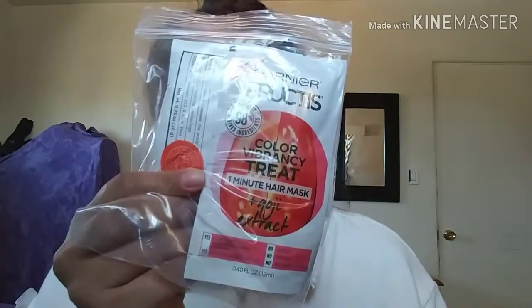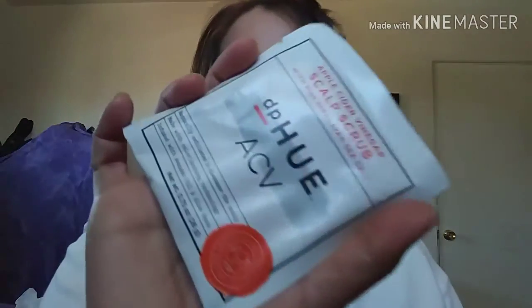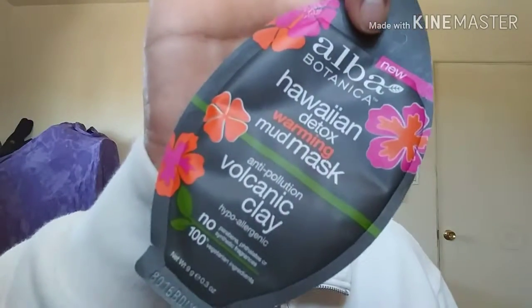And then there are these little foil packets. One of them is a Color Vibrancy 1 minute hair mask, which I love hair masks. I haven't tried this one though, so I'm excited to use that one. And then the next one here is, I'm trying to pull it out. It's an apple vinegar scalp scrub. That's pretty cool. I guess it takes off all the buildup and yucky stuff on your scalp. And then the next thing, oh, that's pretty cool. It's a clay mask. I love masks. Masks are like my favorite thing in the world, so yay!